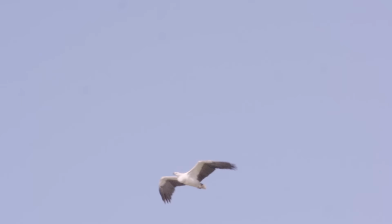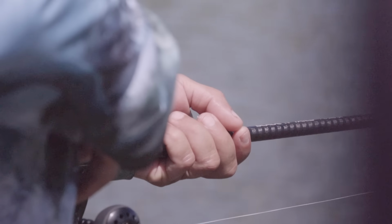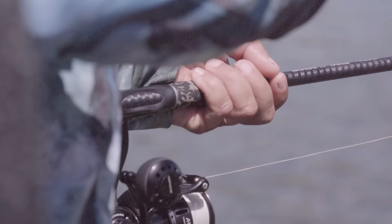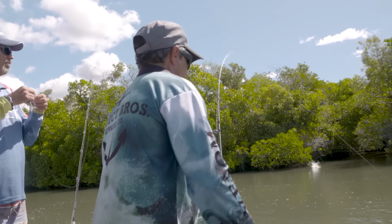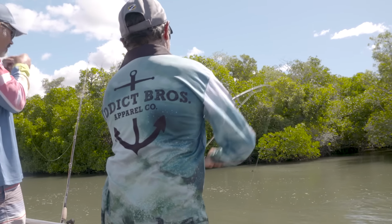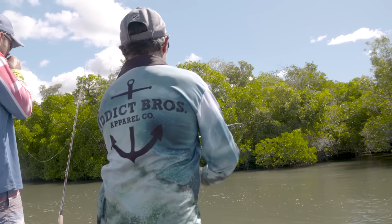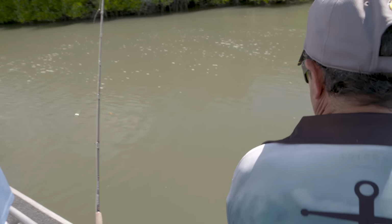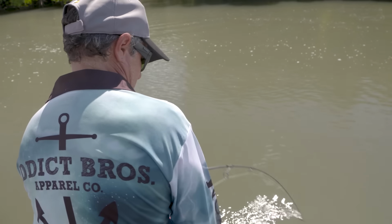Wow. Charlie, that was bigger than the one I got, mate. You reckon? Yep. That was a big fish. Mate, it's on here again, look. Oh, go, go, go. Oh, he's already jumping. Wind. Keep the tension on. That's a good barra. He's gonna jump again. Dip down. He's gonna run. Let him go.